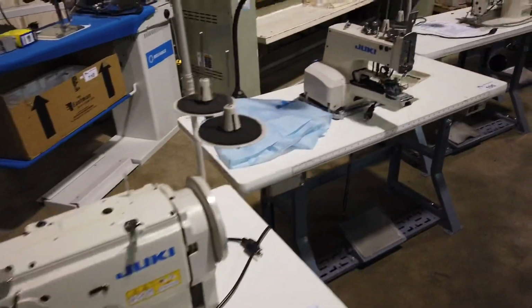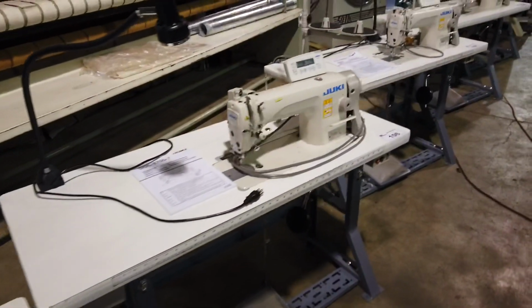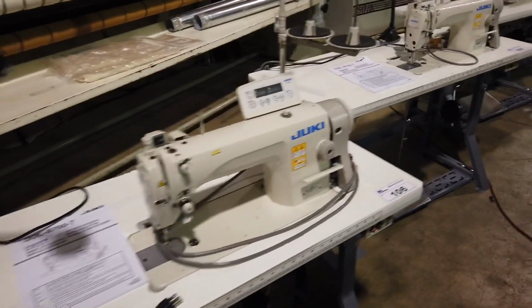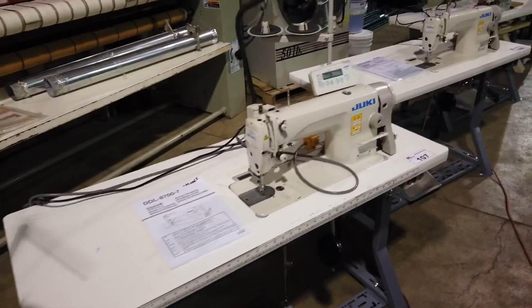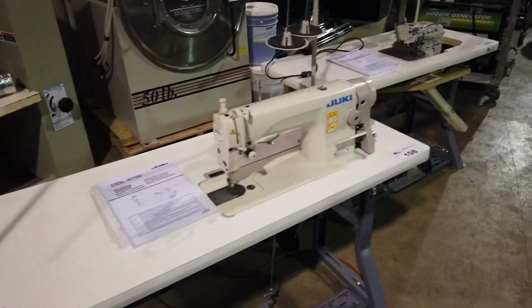Very nice condition. All going to be auctioned off to the highest bidder Saturday, April 18th. Online only. Able Auctions in Langley. Online preview. Online bidding only. Got some great equipment.